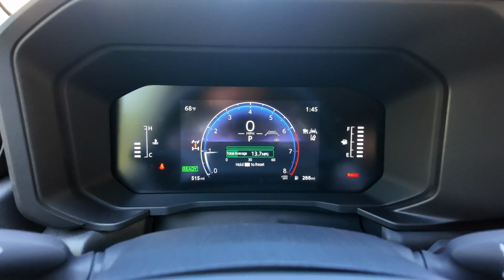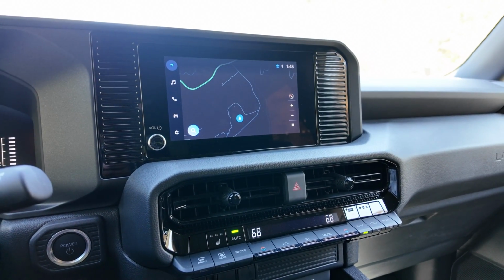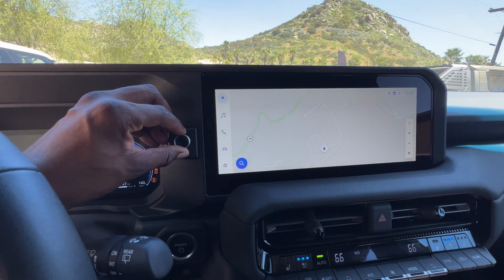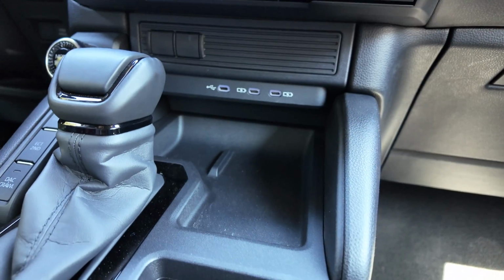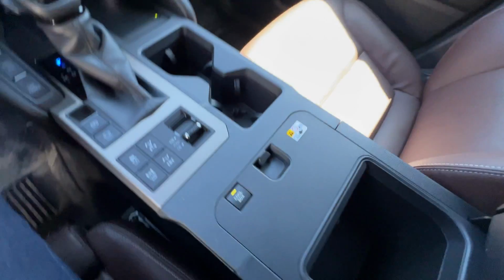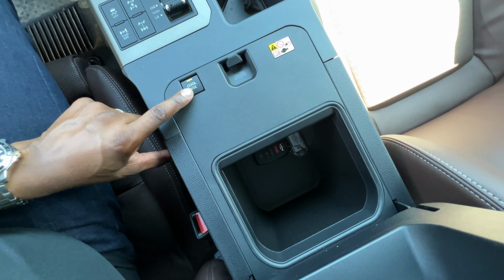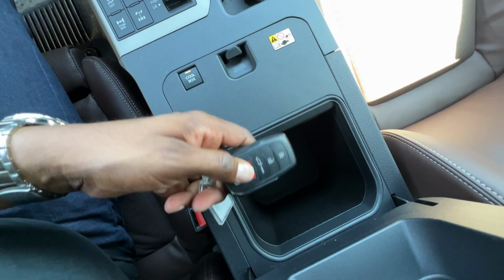A 7-inch digital gauge cluster and 8-inch infotainment screen with wireless Apple CarPlay and wireless Android Auto come standard, with both screens having available 12.3-inch sizes. There are 6 USB ports around the cabin for your charging needs, and an available cool box that uses the vehicle's HVAC system to pump cold air into the center console to keep closed beverages cool.